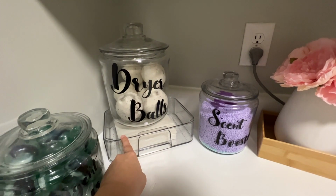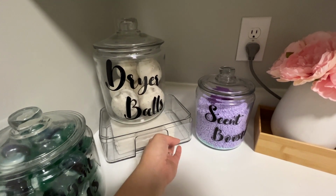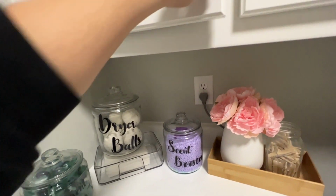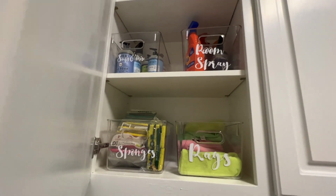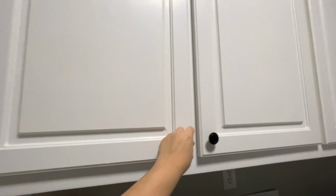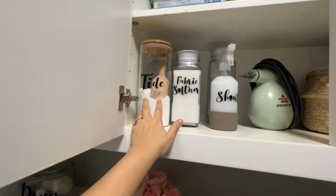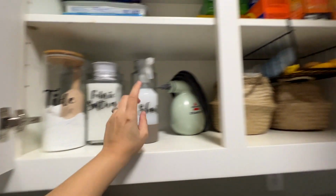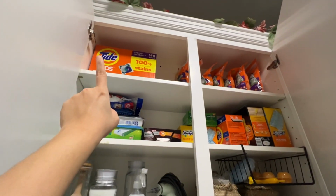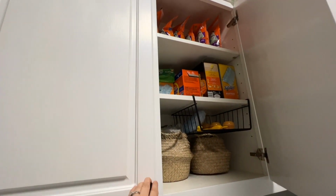But I got this at Target, and it just pulls out like this. I got a Target dollar spot, so I decided to put those in there. Here I didn't do very much because there's really nothing to be done up here. Here's where I kind of just organized a little more. I restocked here, more fabric softener, some Shout, just kind of rearranged a little bit. I left those in the box since I have a bunch of bags right there.